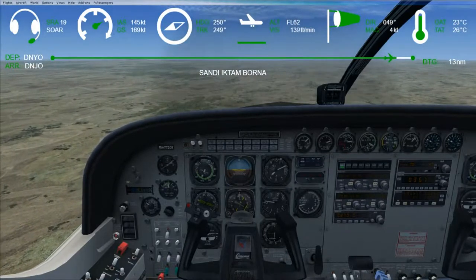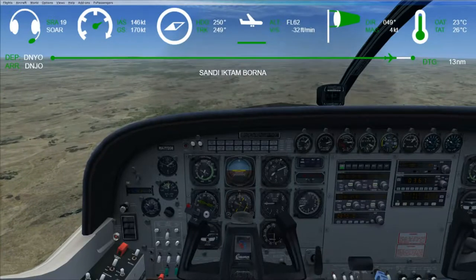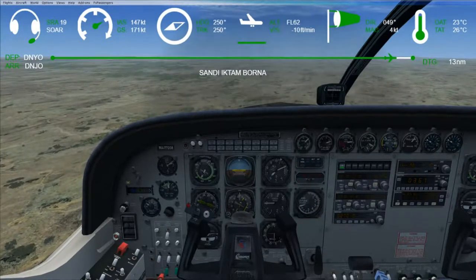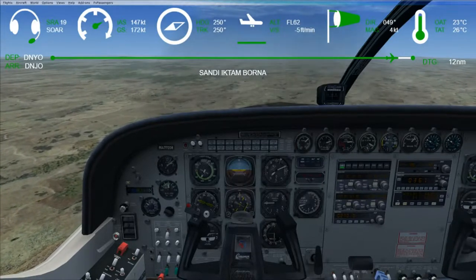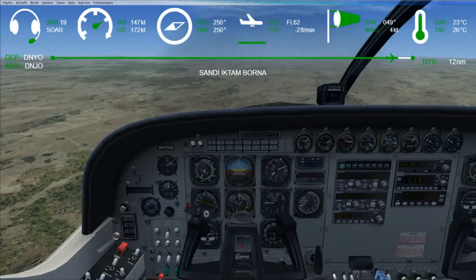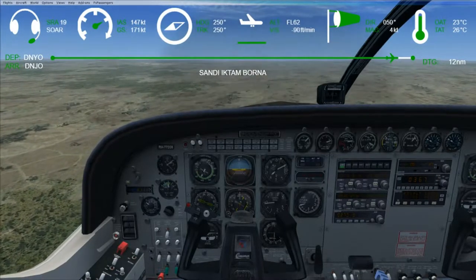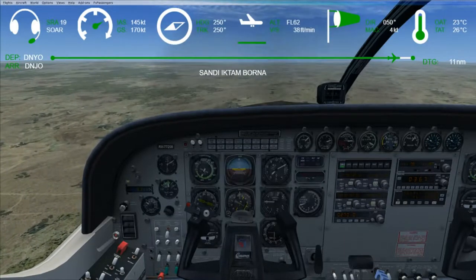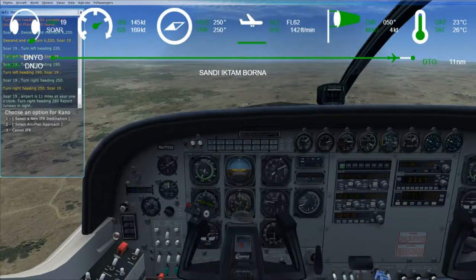Okay, about 5 minutes to get down to 4,200 feet. Currently 13 miles away. Nothing up on the horizon that I can see that resembles a runway. Not sure, but that looks like a runway there in this area here. That could be it. Yeah, I can just see the PAPI lights.